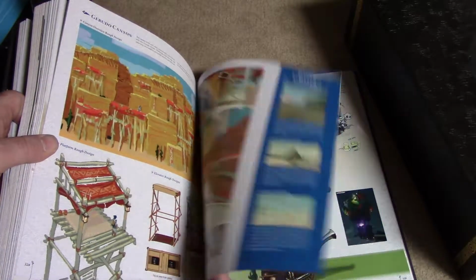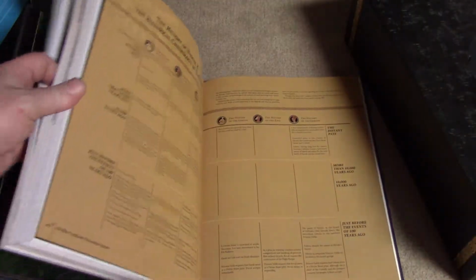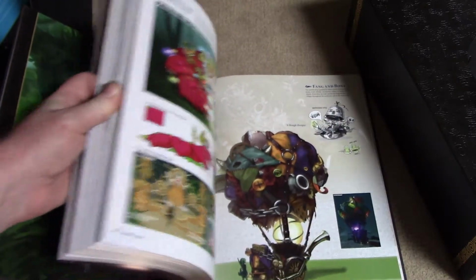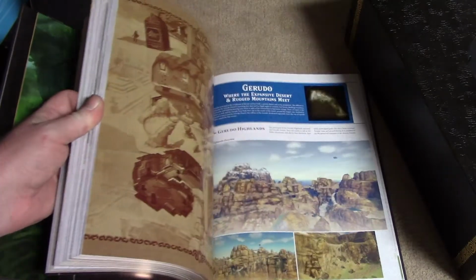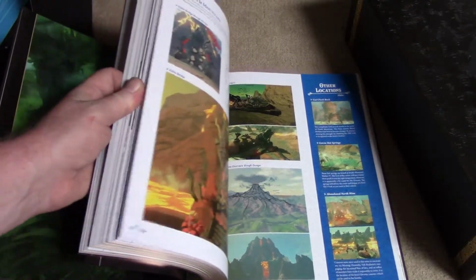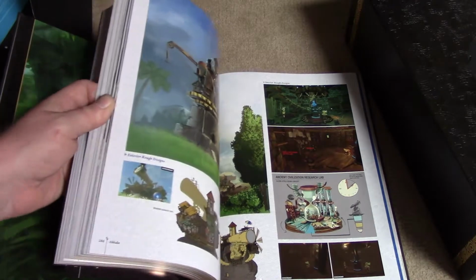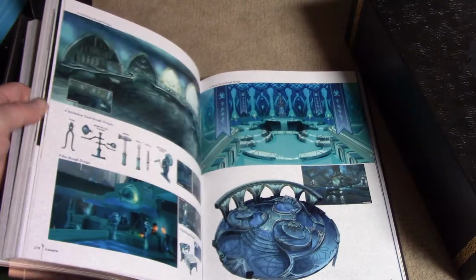Just all the concept art in here and everything is just awesome. Full maps of the game. Story. It's just so cool. And some of the concept art in here is crazy, like what some of the characters could have looked like. And you know, they're known for using stuff that was concept in Zelda games for other Zelda games down the road. So hopefully they'll use some of these ideas that they had for some of these characters.